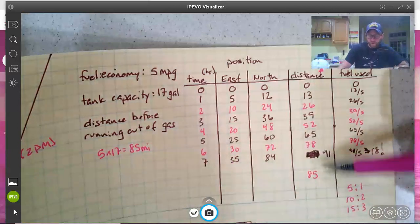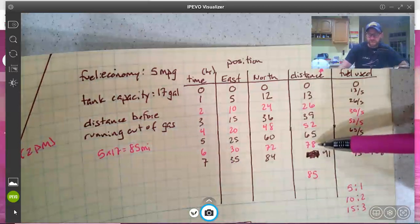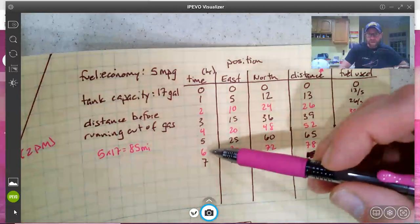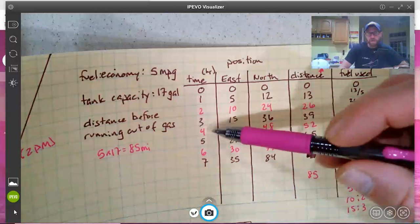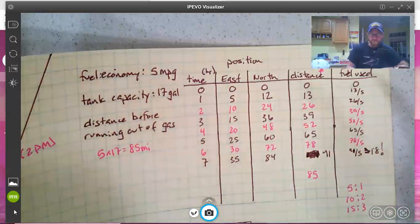So if I want to find out how many hours it takes him to go any given distance, I just take that distance and divide by 13. So 78 divided by 13 is 6. 65 divided by 13 is 5. 52 divided by 13 is 4. And 85 divided by 13 will tell us what the number of hours is.